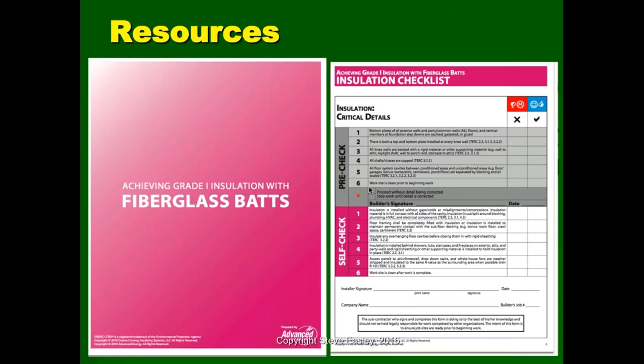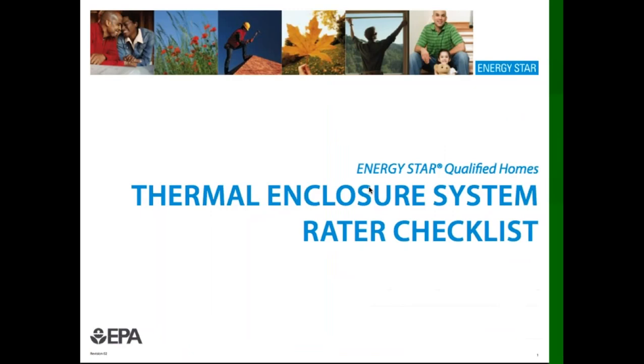performance of buildings. Owens Corning, for example, has a guidebook called Achieving Grade 1 Insulation for your architects out here. This has some great language in here that will help you with your specifications. And these are the types of things our insulation contractors should be aware of, employing these techniques when they install the insulation. Instead of waiting until the drywall's in, you do the blower door test and the infrared scans and you find out the building's not going to perform as intended.